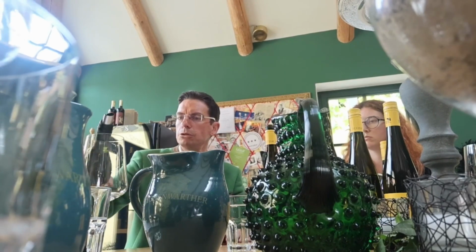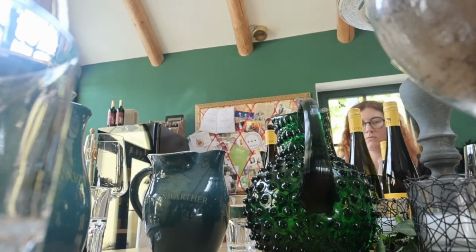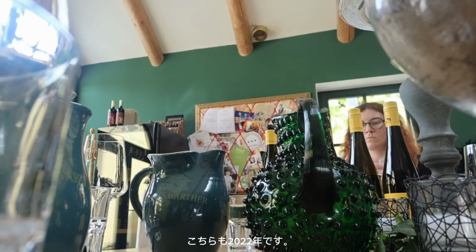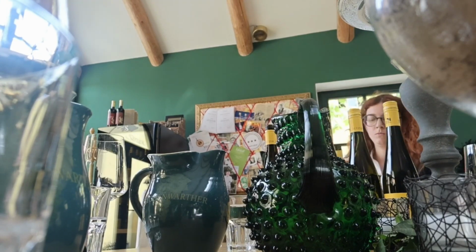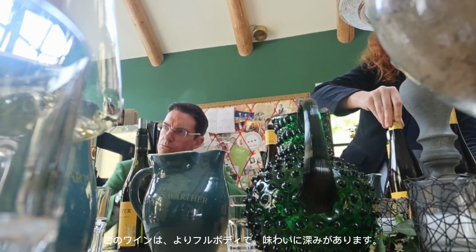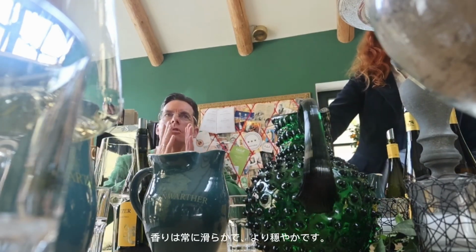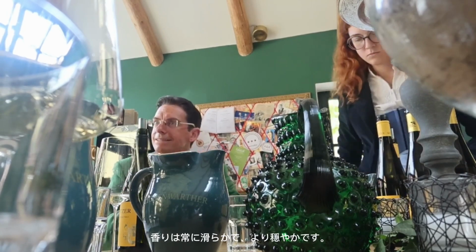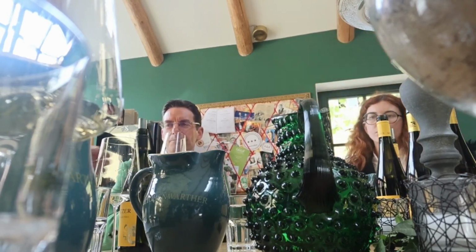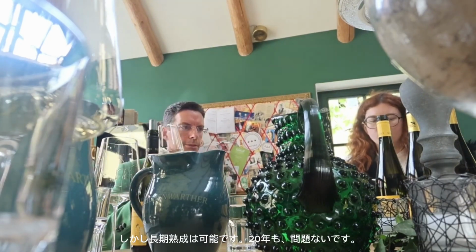Weißburgunder, Pinot Blanc, Weißburgunder. Vintage 23 as well. It's more full-bodied, more intense on the palate. It's always more smooth in the nose, more, how do you say, quiet. But long-living as well. 20 years, no problem.